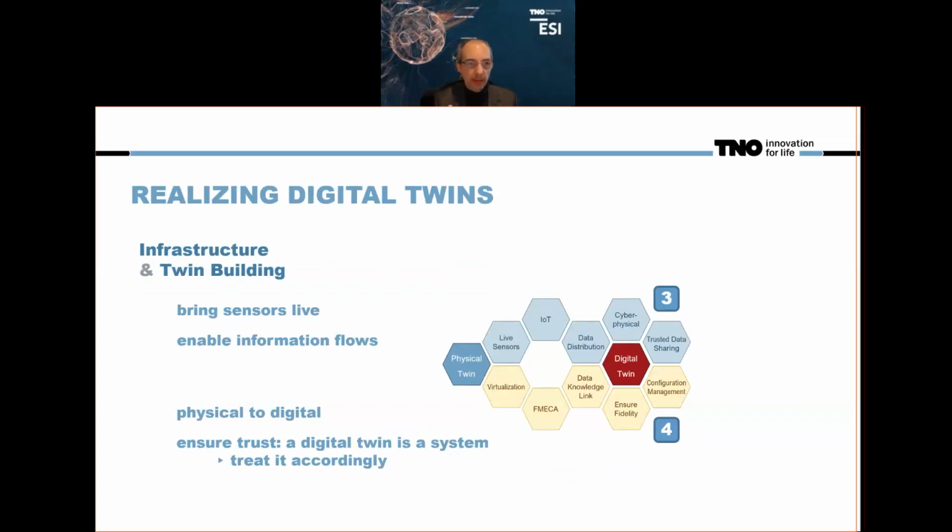And after that, we are already going into the realization of the digital twin. So now we know what our physical twin is, and we want to start building. We have 2 aspects in this, and these are the steps 3 and 4. The infrastructure and the twin building. The infrastructure is about the data flowing from the physical twin towards the digital twin. So bringing the sensors live, enabling information flows.